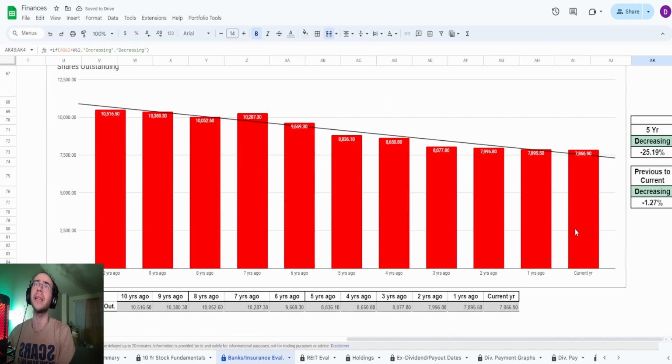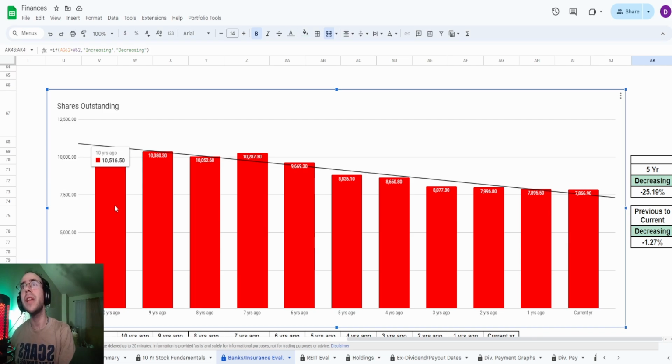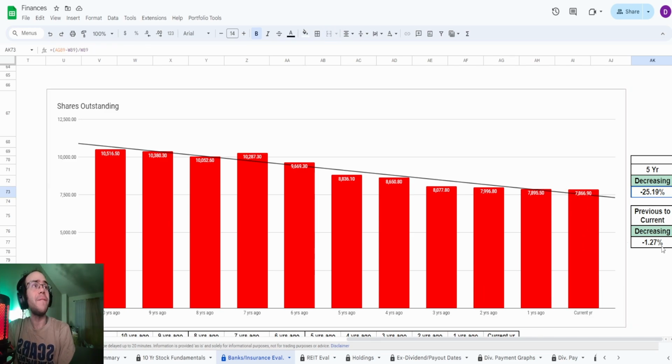Now, the shares outstanding. This is where banks just don't stop buying back shares. They really, really don't. And we can see here that on the 10-year, 10 years ago, they were at 10.5 billion shares. And right now, today, guys, they are 7.86 billion shares. That is a buyback of 25.19%. And from the previous year to the current year is another buyback of 1.27%.